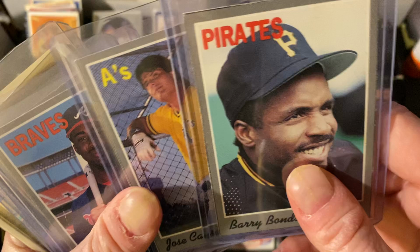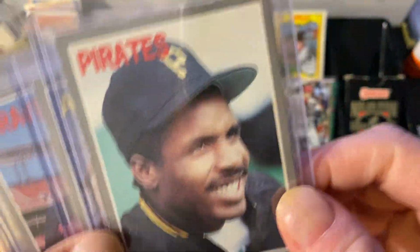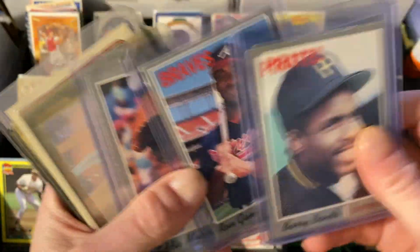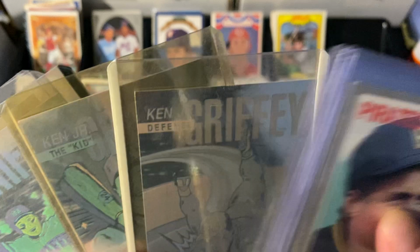1970 throwback version of Barry Bonds, Jose Canseco, Ryan Gayton, Eddie Murphy. These are beautifully cut, by the way, from somebody nicely cut, too. So those are great, great finds for oddballs. Speaking of oddballs, I found these before, and I love these.